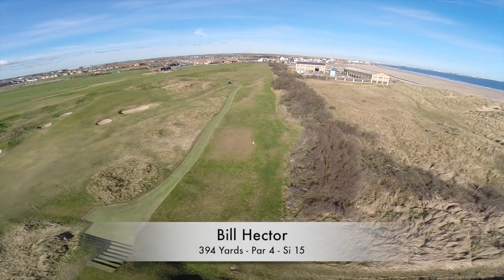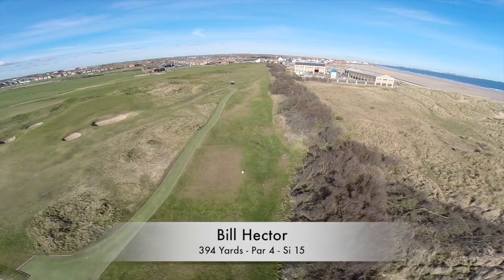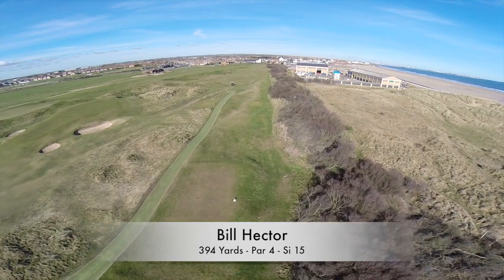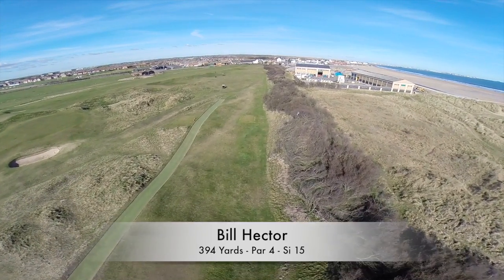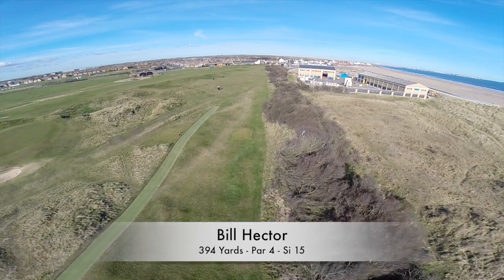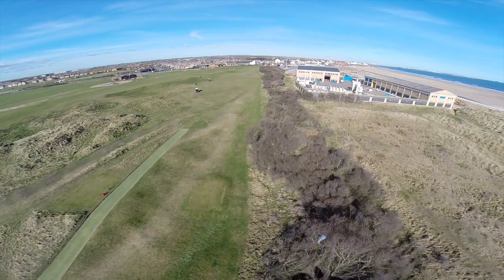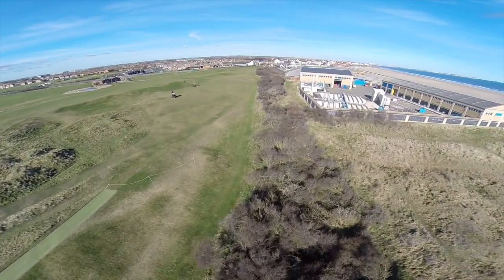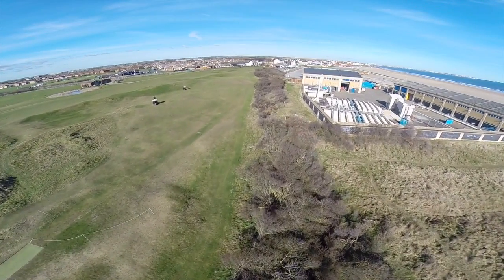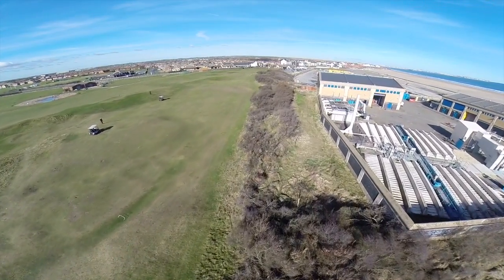As we head for home and a well-deserved pint in the clubhouse, another of Seaton Carew's long-serving professionals is honoured on this final par 4. Now, Bill Hector, a man I knew well, was a no-nonsense sort of chap, and the hole which bears his name is certainly no pushover. Now, you'll definitely want to aim down the left side of the fairway if you can, because anything with a touch of fade could well end up deep in the buckthorn away on the right.